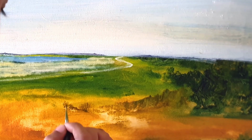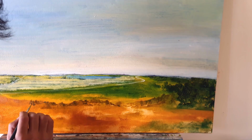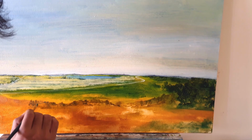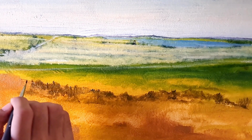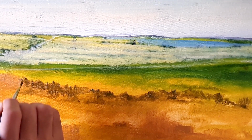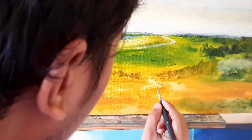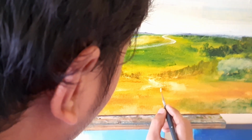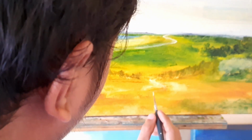To make this mountain range, I'm using raw sienna-type green, and look at those tiny brush strokes, sufficient enough to get a sense of the substance. I must mention that the subject matter comes out so gracefully because of the inherent capabilities of those oil paints, and they possess enough strength to turn the painter's infinite imagination into a measurable reality.